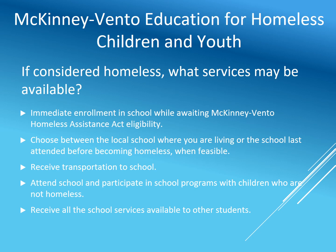If considered homeless, what services may be available? Immediate enrollment in school while awaiting McKinney-Vento Homeless Assistance Act eligibility, choosing between the local school where you are living or the school last attended before becoming homeless, when feasible, receiving transportation to school, attending school and participating in school programs with children who are not homeless, and receiving all the school services available to other students.